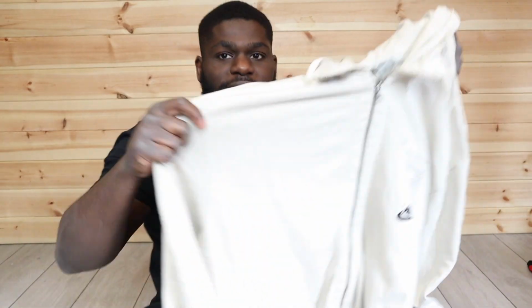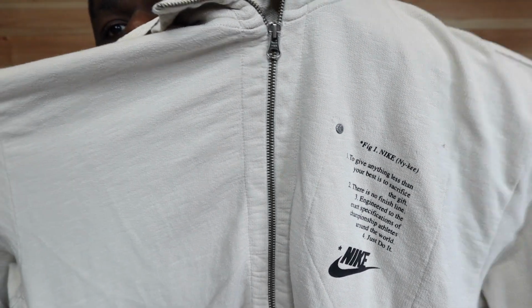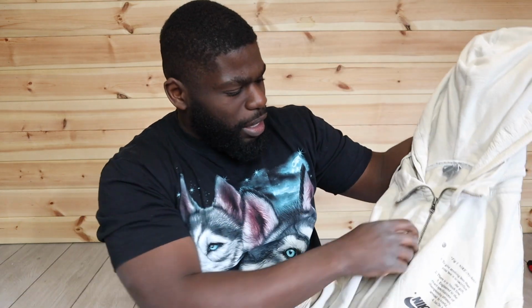Up next is this absolute beaut Nike hoodie. I don't know what that says there. That says something, but beautiful thing. It's a beigey cream white kind of hoodie. I think it's a bit more skateboard-esque, so I'm going to count it as a skateboard thing. In fact, we'll just start with all the skateboard stuff then, shall we?